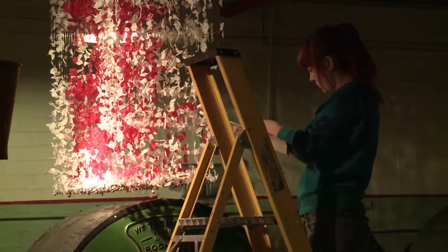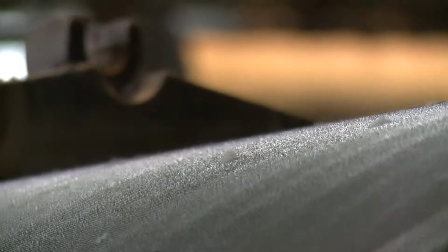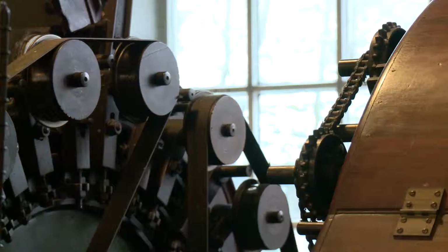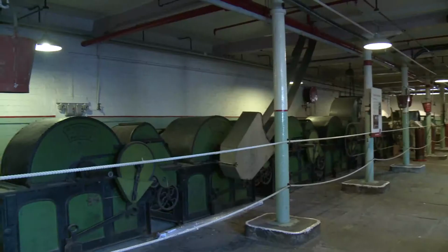The sculpture is called No Match and connected to various themes that I discovered. I did a residency here in October, for a week, and I spent time in all the various parts of the mill looking at the machinery and learning about people's experiences while they were working here, and also about the materials and how they're processed.